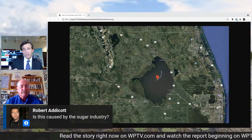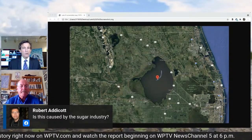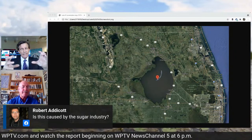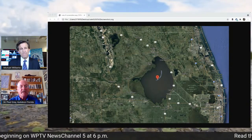Of course, most of that's south of the lake, but speak to that. There does tend to be a north-south agriculture versus lake environmental construct to a lot of the debates, but to Robert's question, sir. Yeah, so right now, most of the nutrient problem in the lake flows in from the north, and that's not the citrus industry. But he asked about the sugar industry. Oh, right. I'm sorry. Yeah, the sugar industry.